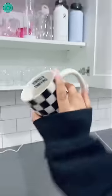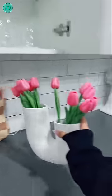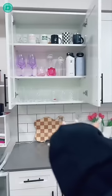This is my favorite mug. It's so cute, except this part. Why'd they ruin it? Okay, I'm finally done. I'm gonna put my cutting board back and my flower vase. Still have to figure out how to decorate this area, but at least this part's done.